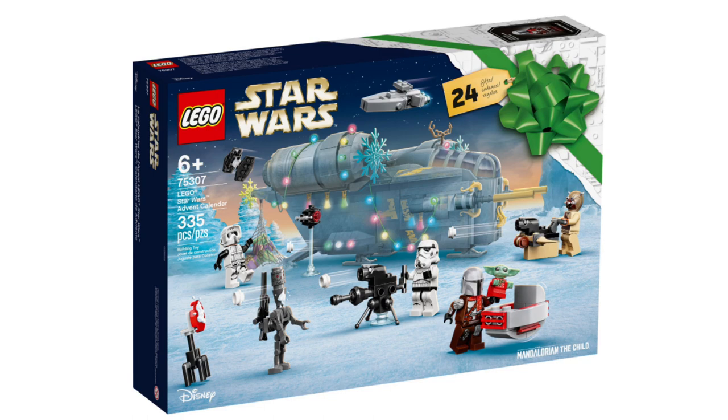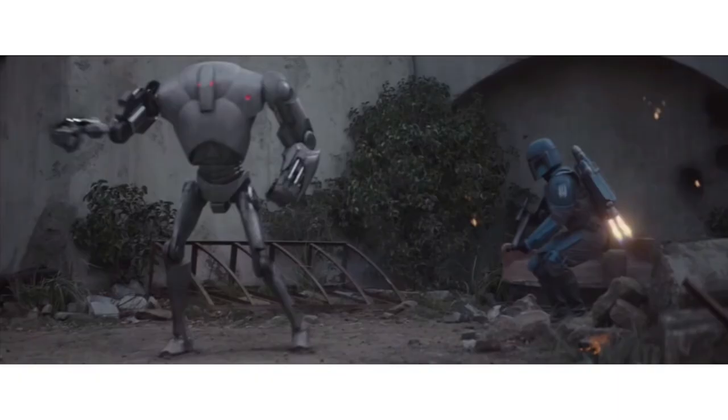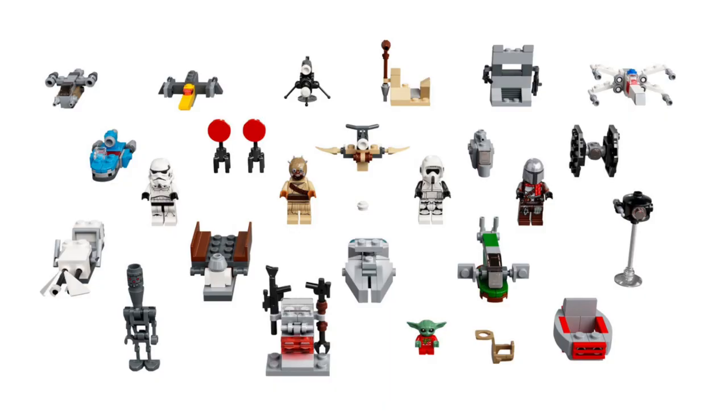In fact, this is the first advent calendar in a long time that has not come with a B1 Battle Droid, which is mildly disappointing. I mean, you could have put at least a Super Battle Droid in here. They were in The Mandalorian Season 1. So let's take a look at each of the builds we're getting. I'm going to go from bottom to top.